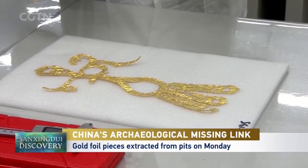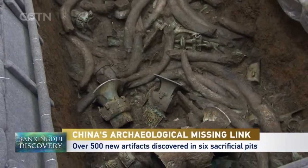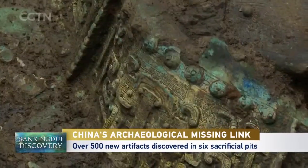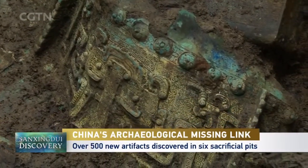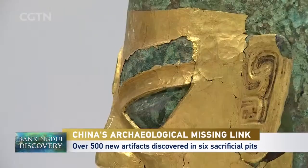They have also found the remains of elephant tusks and ivory artifacts, which were probably burned. This latest dig has discovered more than 500 new relics, including gold and bronze statues, masks, as well as jade and pottery.